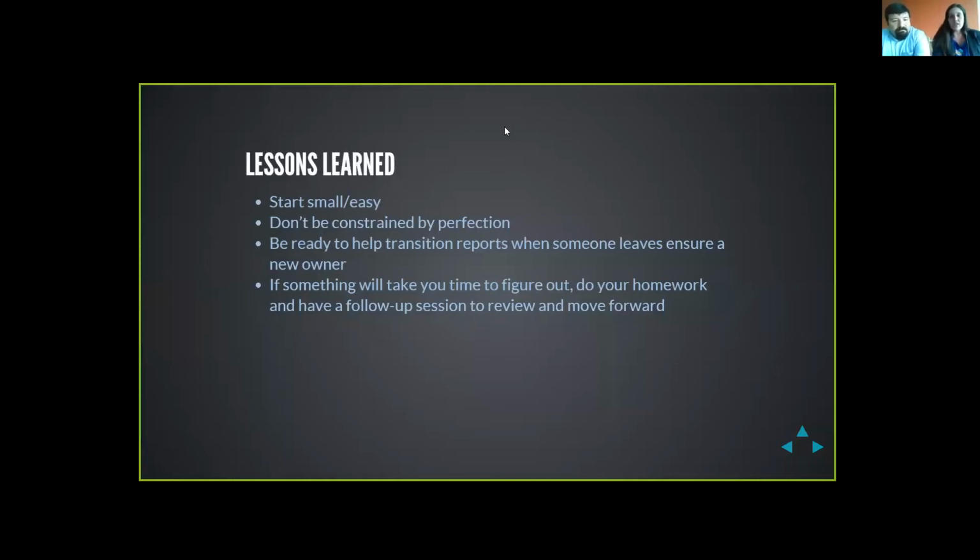Also, don't be constrained by perfection. This is a rough draft. All the data labels and all the formatting doesn't need to be perfect during this session. That can be something in a future session.